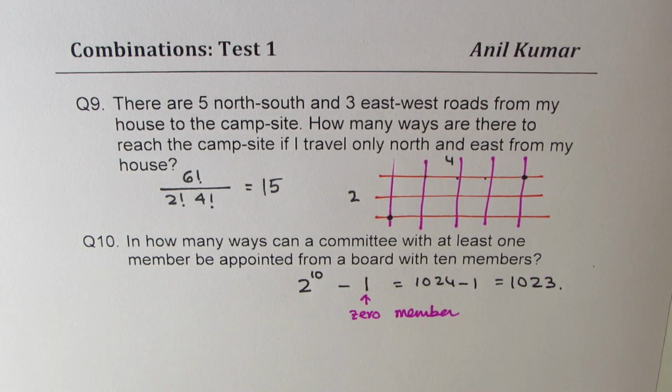We had already done question number 11. So that brings us to the end of this solution of a set of questions from previous test papers.